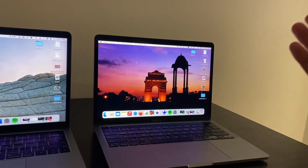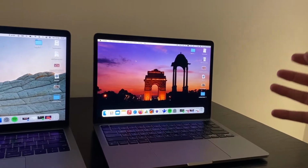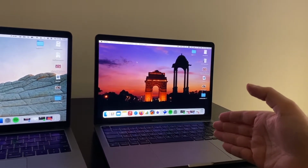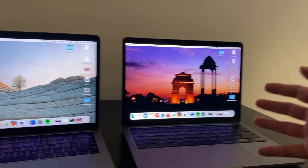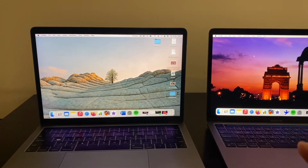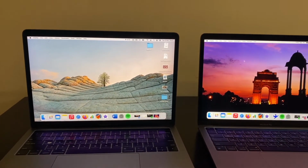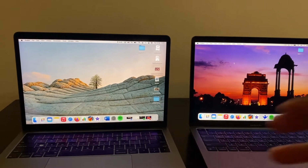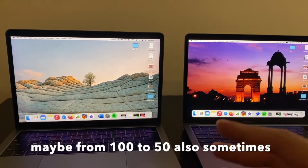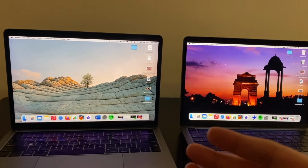So when I'm converting a 4K file, which is a 5 or 10 minute video, the new MacBook would probably do it in 5 or 7 minutes maximum on iMovie. And the older one, on a 4K, would take maybe half an hour at times, and it would heat up, and the battery would drop from, let's say, 60% to 40%. I'm not kidding. It would drop so much, 20%, 25% if I'm doing it on the battery, and I'm feeling very brave.